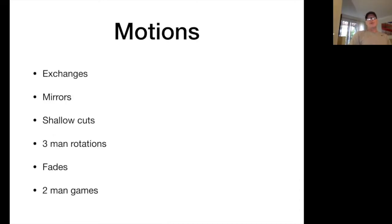One of the things about a 1-4-1 that I think has been a downside is that it can be stagnant. But what you're going to see tonight is just how much movement you can get out of it and still keep the integrity of the offense, whether it's exchanges, X and crease exchanges, wing top exchanges, wing crease exchanges, the mirror situations, which in the two-man stuff plays out a lot like pairs, the shallow cuts and fades that you get, as well as various three-man rotations.